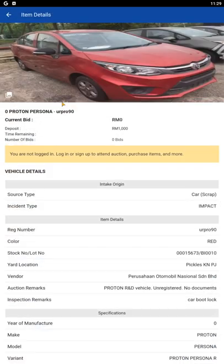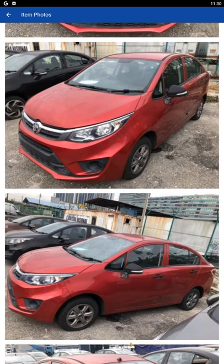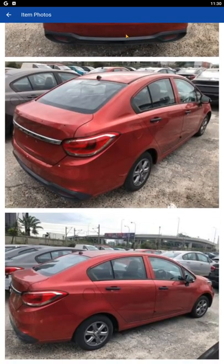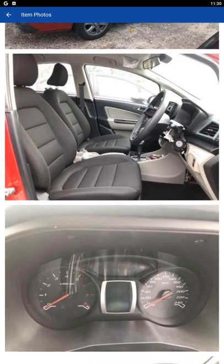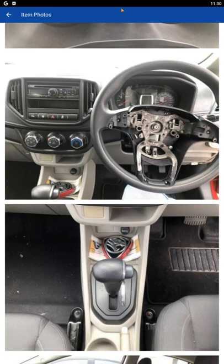We now have a red Proton Persona that has Persona R again. This has 14-inch IVs wheels. Although it's got a chrome strip again around the back with the Proton lettering. Interesting. Inside, simple gauge cluster. This seems to be Saga standard executive radio. And look at this Proton badge. Look how massive it is compared to the binnacle.